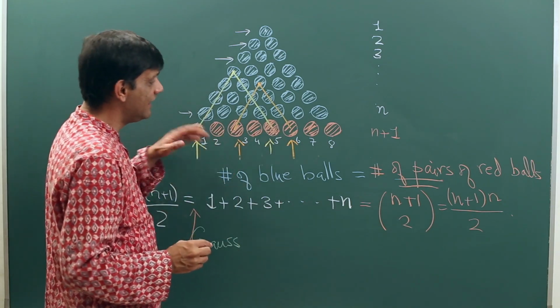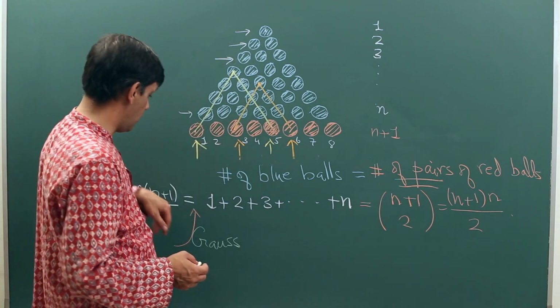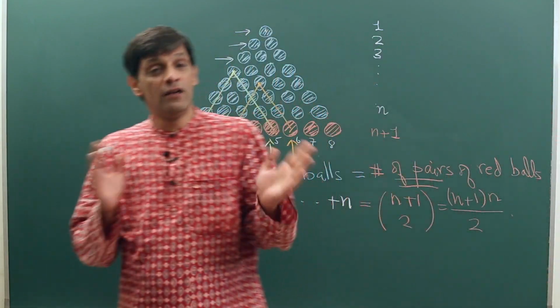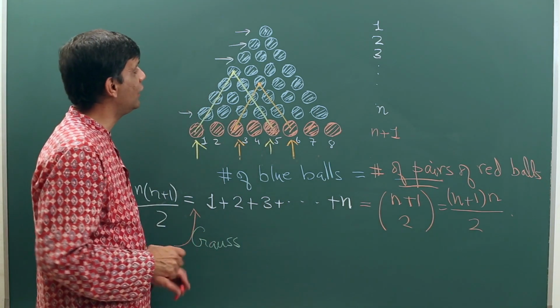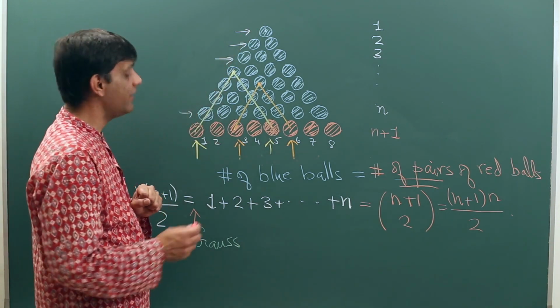And therefore, they must be equal to the number of pairs of red balls. So 1 plus 2 plus 3 up to n must be equal to n times n plus 1 over 2, which is also equal to n plus 1 choose 2. You can also look at these balls, these blue balls, and count them in another way.